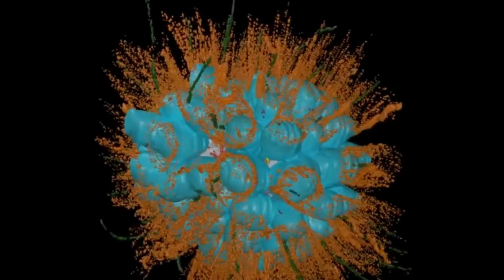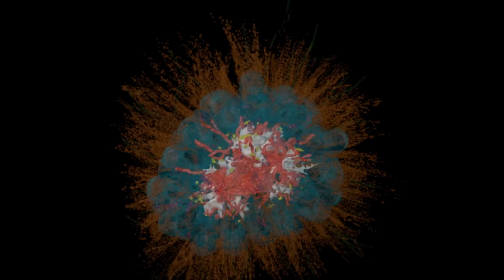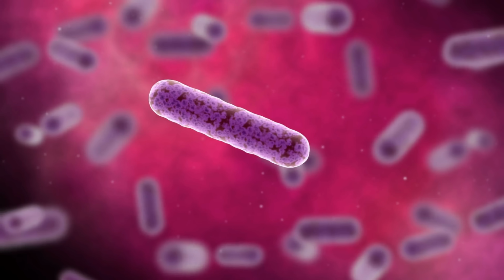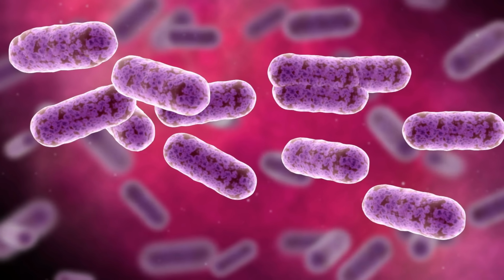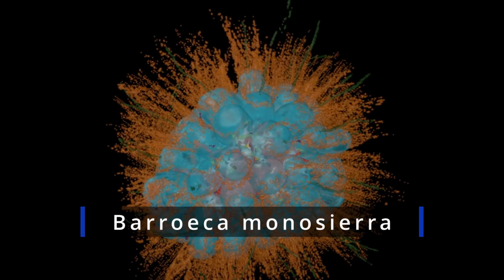But just the fact that these microbes seem to form these really large structures around these Choanoflagellates is already super strange. Intriguingly though, some of these bacteria seem to kind of act like aphrodisiacs. They essentially seem to stimulate sexual behavior and cause these Choanoflagellates to create new cells. So this is definitely not just food, with this newly discovered organism now referred to as Barroeca monosierra. But at least for now, that's pretty much all we know. Once there are more discoveries, or once the scientists discovered something else about multicellular life, we'll come back and talk more about this in some of the future videos.